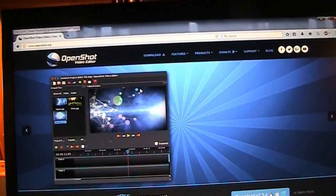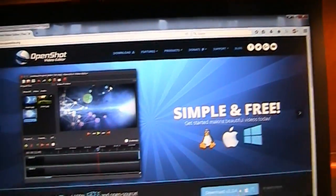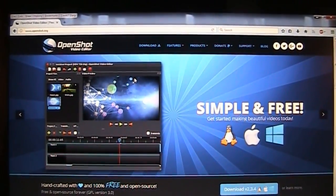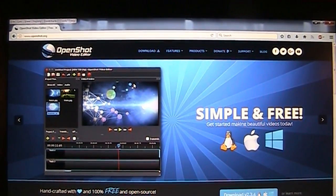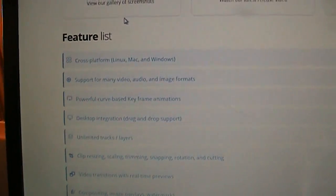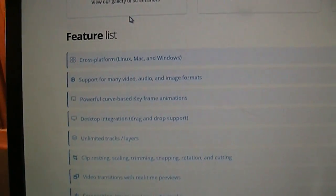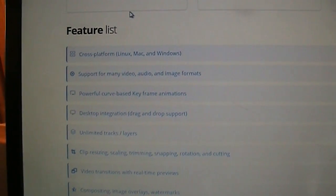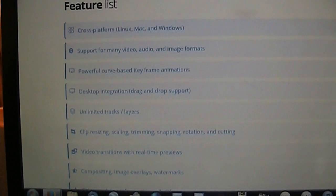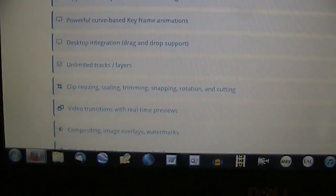The one that I've heard and seen recommended the most to people looking for an easy-to-use alternative to the outgoing YouTube video editor is OpenShot. You can see the feature list here. Touts of it supporting many video, audio, and image formats. Desktop integration, clip resizing, scaling, trimming, snapping, and cutting.